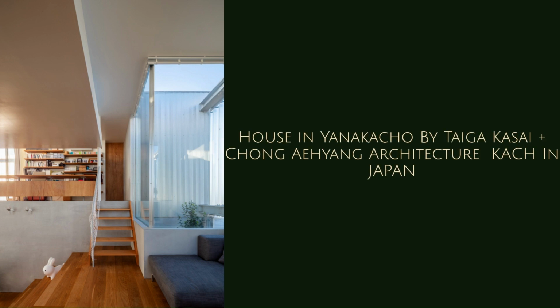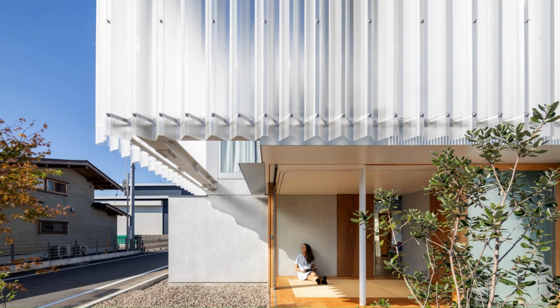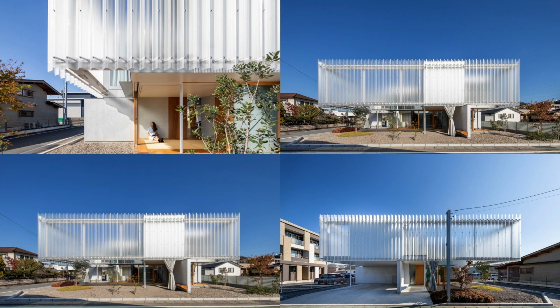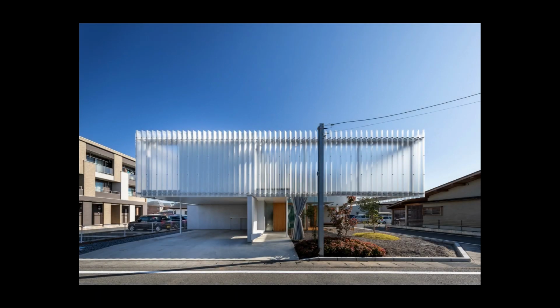House in Yanakacho by Taiga Kasai Chong Aehyang Architecture / KACH in Japan. The private house for a family of 4 is located in a residential area in Japan.